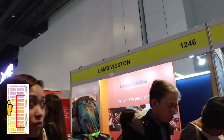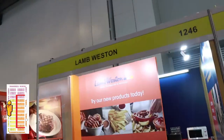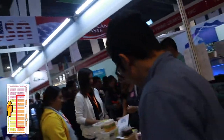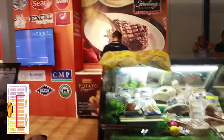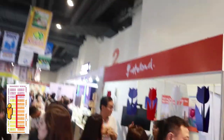Lamb. Well, some people like lamb, but I think the meat is too chewy for me. What do you call it? Too gamey. This is big import. Meat export. Soya bean. Alternative. What do they sell? Okay. I think we're at the south wall of area 2.